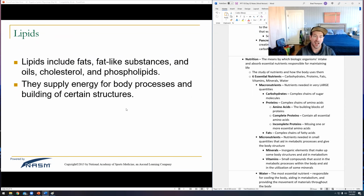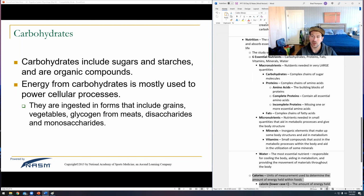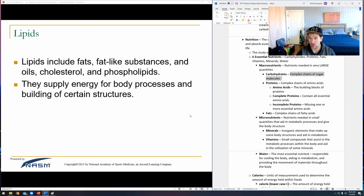So like I said, carbohydrates are part of your macronutrients. You need them in very large quantities. They're complex chains of sugar molecules, and so we release those sugar molecules in order to have energy. Fats are big complex chains of fatty acids.